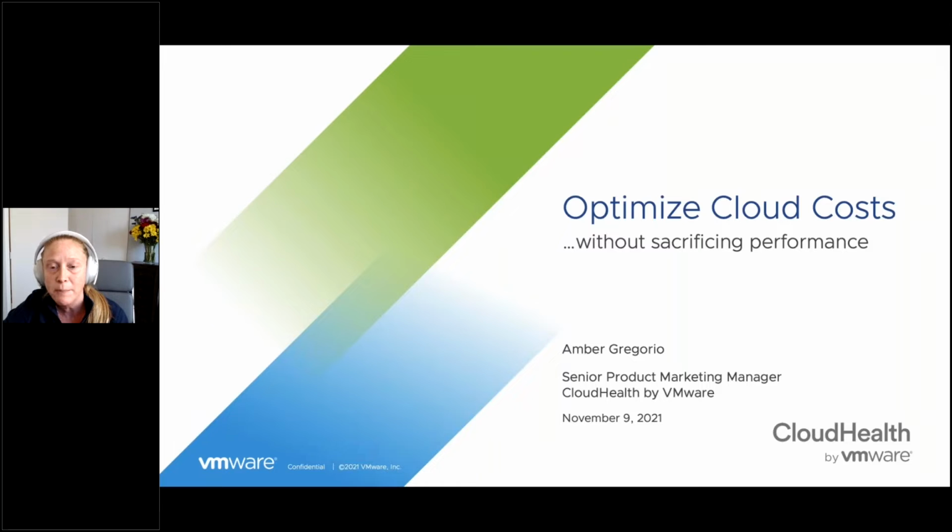But many companies get into the cloud and they learn quickly that the speed and agility come at a cost. So today I want to show you some specific ways that you can manage these costs at CloudHealth such that you don't impede that developer speed and agility.